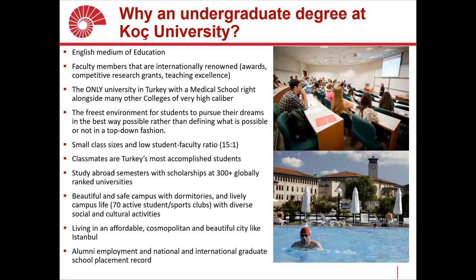And of course, as a university focused on creating well-rounded, confident individuals in and out of the classroom, our university places tremendous value on providing lots of extracurricular activities for its students and dedicates the necessary resources to ensure that these opportunities satisfy and enrich the university experience. We have more than 70 active student and sports clubs with diverse social and cultural activities.